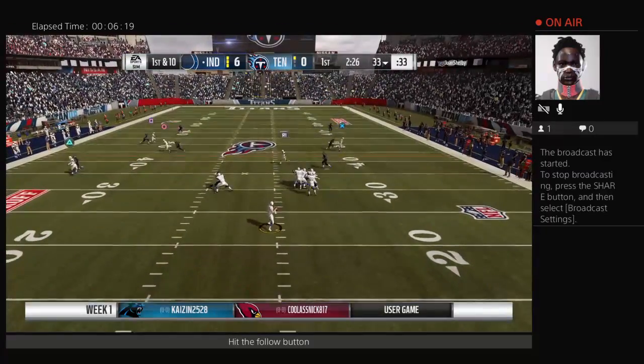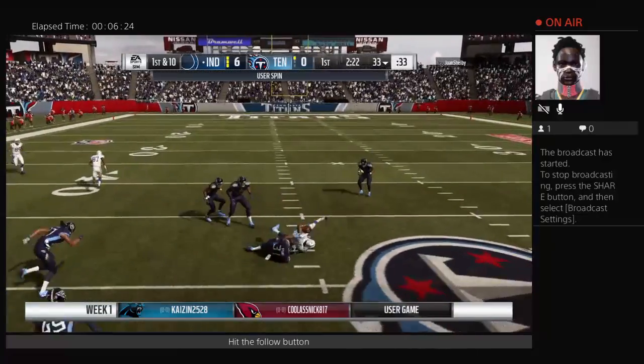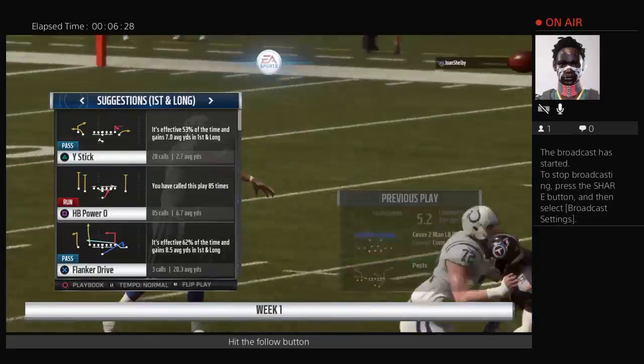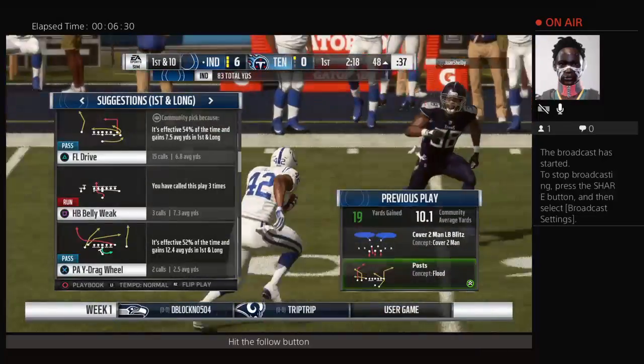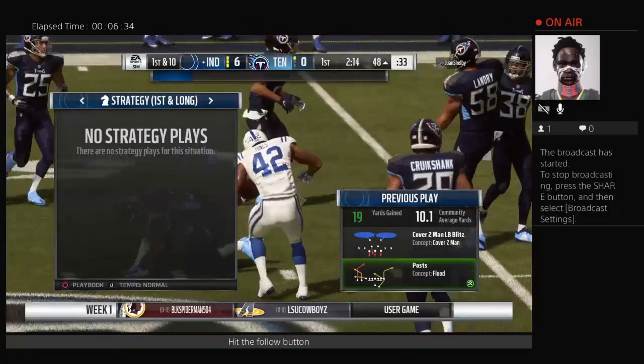Back to throw. Over the middle, complete. That's Hines. And he'll be taken down, but not before he gets into enemy territory. First play of the drive, a success, 19 yards. Nice little nifty play for him there.